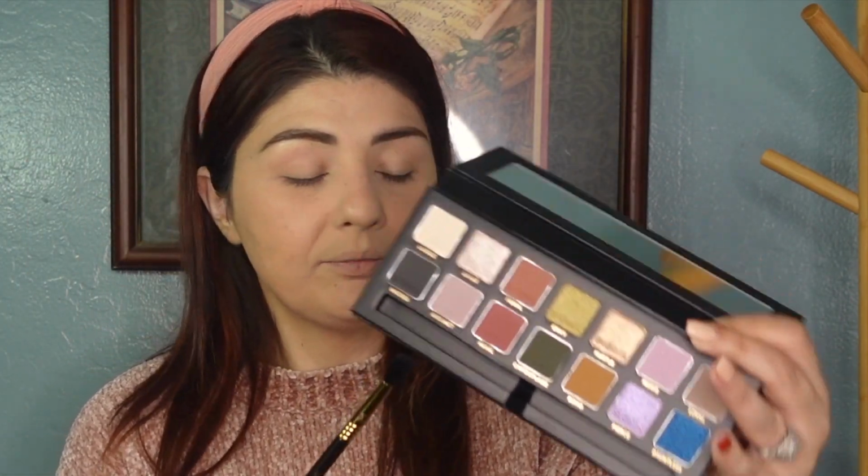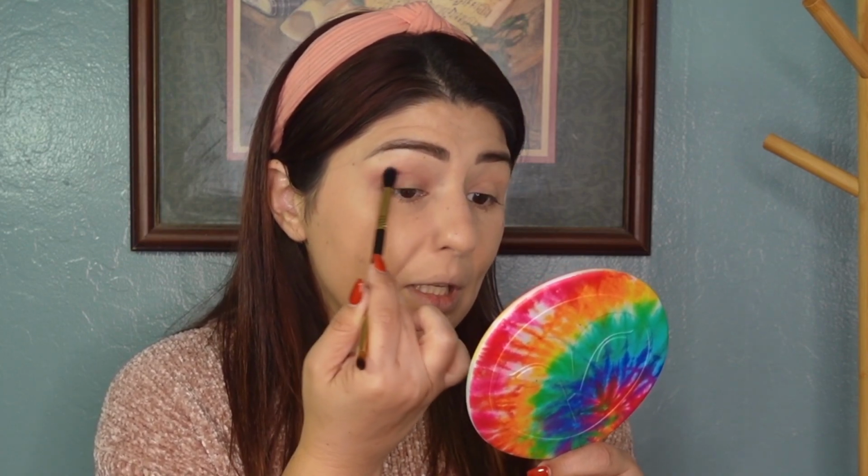So I'm going to start off with this shade right here, Instinct. It's kind of like a cool tone lavender. And I'm not used to their formula, so I'm not sure how pigmented they are. And since I'm not used to it, I'm going to try to be as gentle as possible.